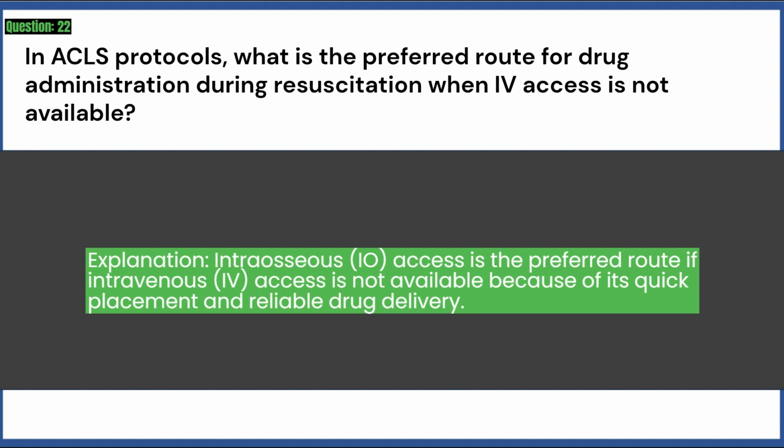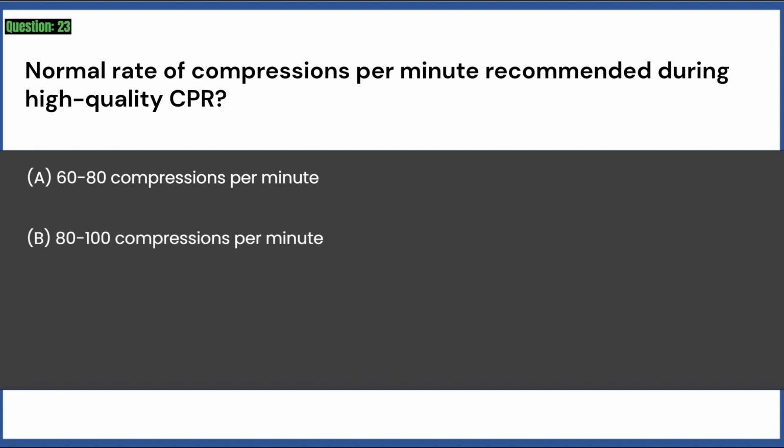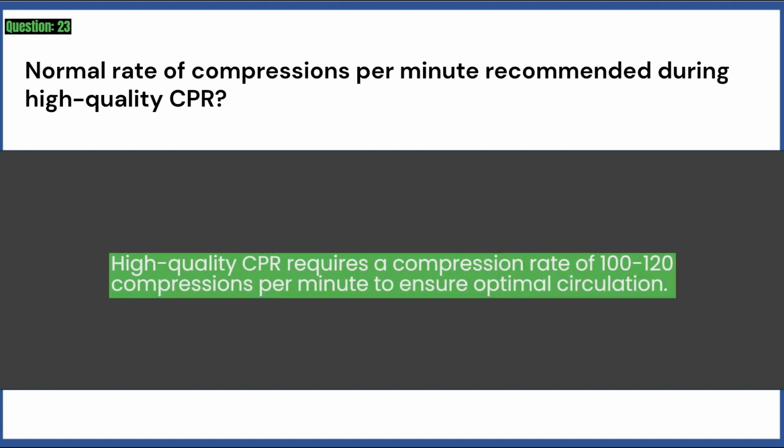What is the recommended rate of compressions per minute during high-quality CPR? A. 60 to 80 compressions per minute. B. 80 to 100 compressions per minute. C. 100 to 120 compressions per minute. D. 120 to 140 compressions per minute. Answer: C. High-quality CPR requires a compression rate of 100 to 120 compressions per minute to ensure optimal circulation.